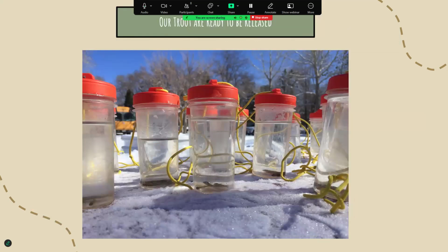All right, so our trout are ready to be released. Those of you that are participating in a live trout release, the day of the release, you will see us taking your trout and putting them into these little tubes. This is just to help us see our fish and take care of them while we are enjoying our field trip. And so at this stage, they're ready to go into the water on their own.